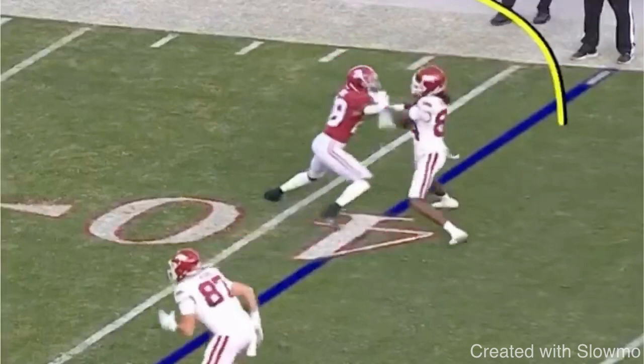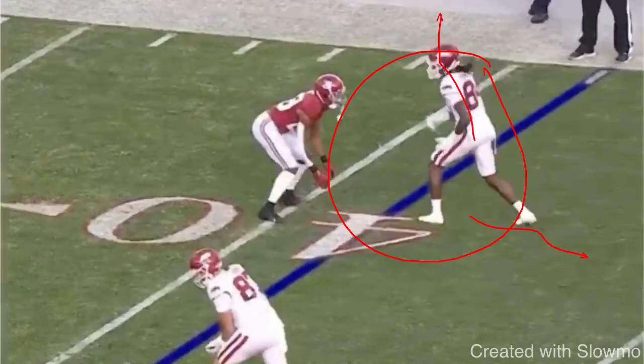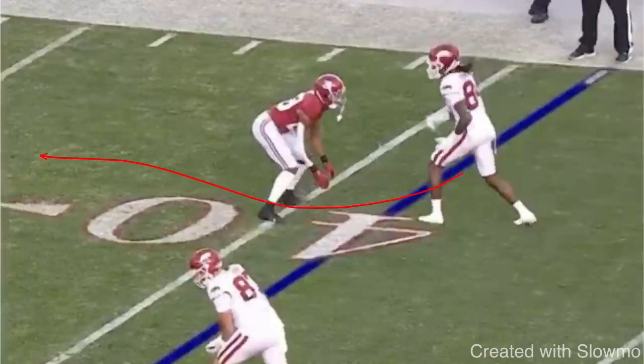This receiver is able to get off of it because of his great pad level. Again, he doesn't do the step back release. He doesn't do the slide release with the 50 different moves. And again, that's fine in the right situation. But in this case, he's got to get up into this route because he's got a post route. I can't take forever on a post route. So he makes sure that we have a good base.